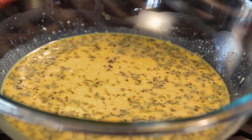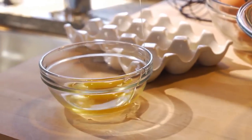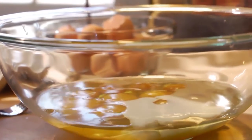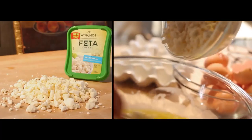What we're gonna do is start by making this egg mixture. What I used here were 10 eggs. And to that, I added a quarter cup of cream, 3 tablespoons of chopped fresh oregano, 1 full cup of feta cheese, and then I salt and peppered to taste. And with a frittata, you can use just about any mixture of vegetables you like.